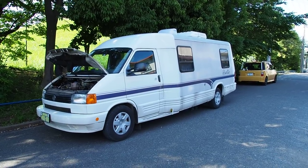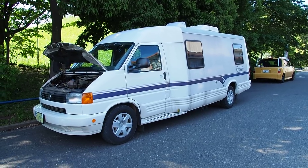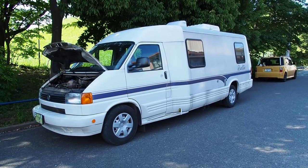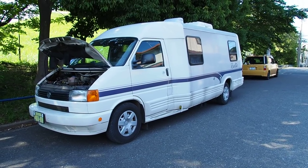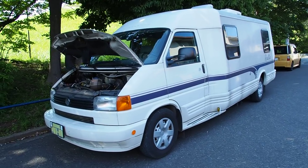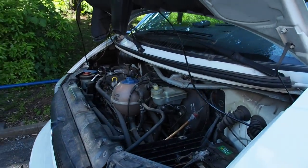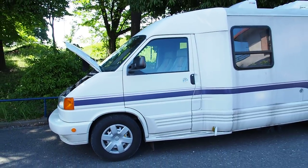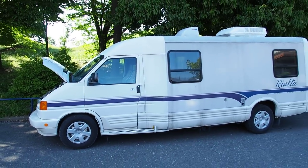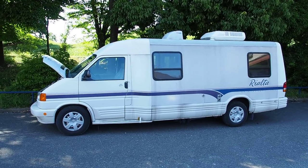Hey guys, this is Derek from Pacific Coast Auto in Japan, and we're looking at a Winnebago Rialta based off of the Volkswagen Eurovan platform. This is, I guess, the biggest size Volkswagen camping car that you can get. The Rialta is a very cool vehicle with a very high-end image across the camping spectrum, I suppose. And these are one of my personal favorites in terms of camping cars. They're pretty big, pretty wide, and they're Volkswagen, and I love Volkswagens.